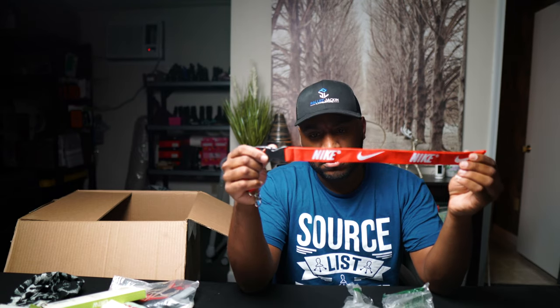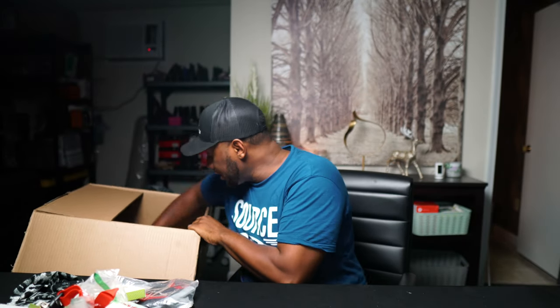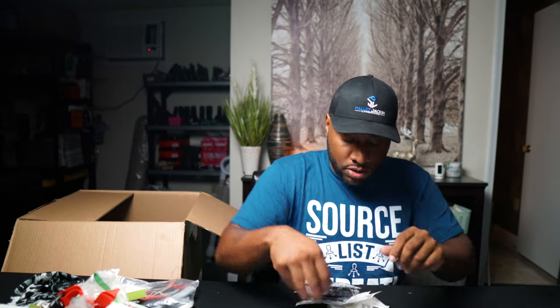Cam Tuck logo cell phone lanyard, a cell phone lanyard. And it is Nike brand. Just do it. So somebody probably bought this in the dollar bin. It's nothing I was seeing on Amazon because it is Nike brand. I'm sure Nike brand is restricted on Amazon.